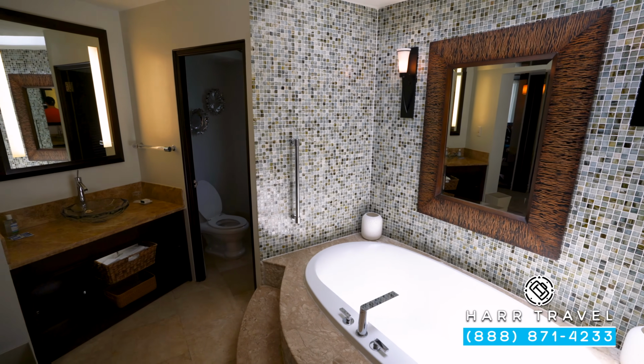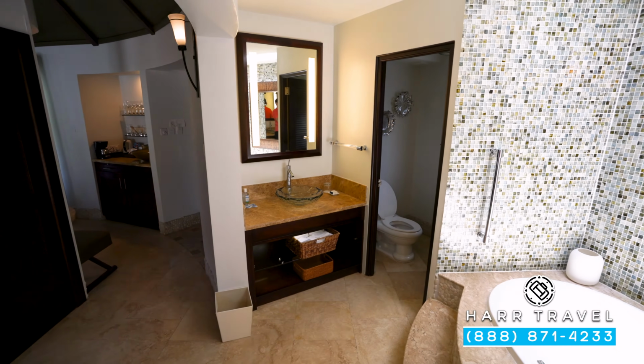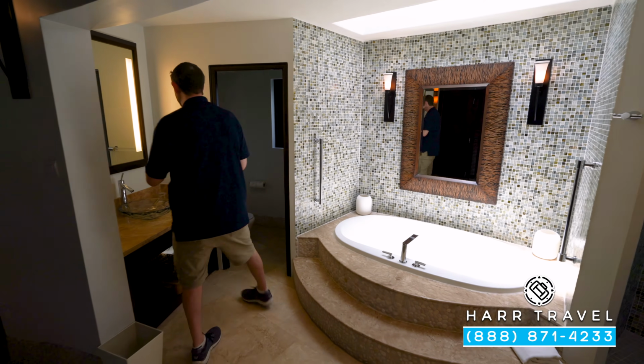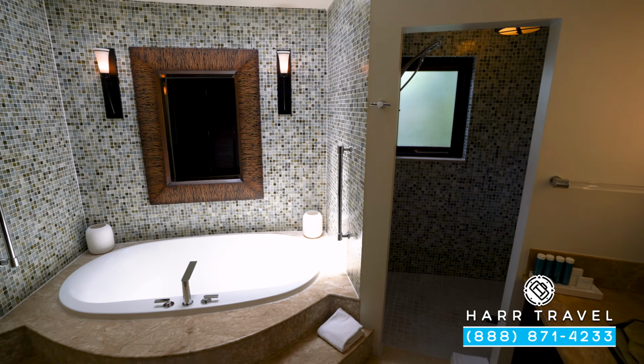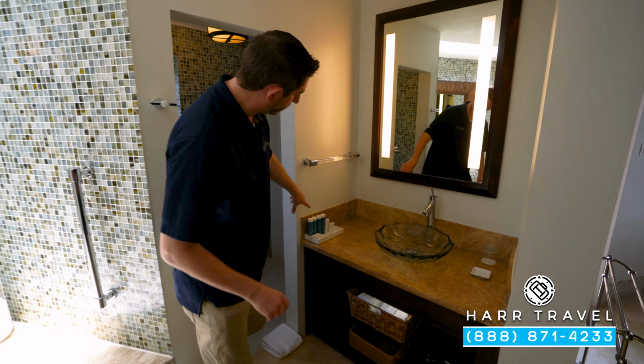Next up is your large master bathroom. So you got the toilet tucked away there in the corner. There is a door for privacy, and you have a huge double vanity. In fact, the first vanity is over here. You've got a backlit mirror, and then on the other side, you have another sink, backlit mirror. You've got your scale underneath there, extra towels as well. And here you'll find your full-size bath amenities from the Red Lane Spa.